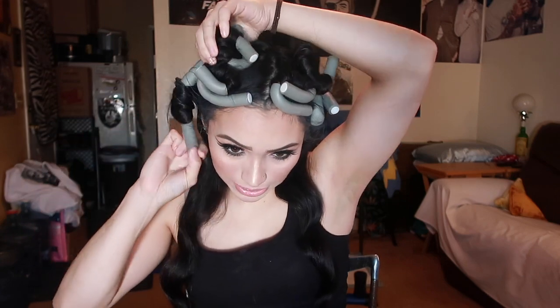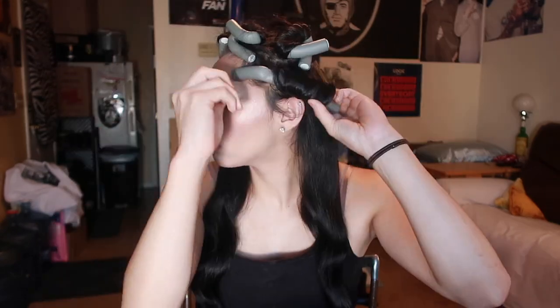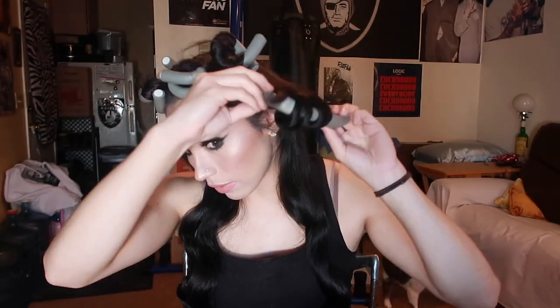I'm just gonna take out my hair now. Hopefully it's curled or at least wavy. Let me zoom you guys out. This is what the first one came out like. Just gonna work from the bottom up. So it's more wavy than curly right now, but it hasn't really had that long to be in my hair, so I'm not tripping. It would have been way more curly if I left it overnight.